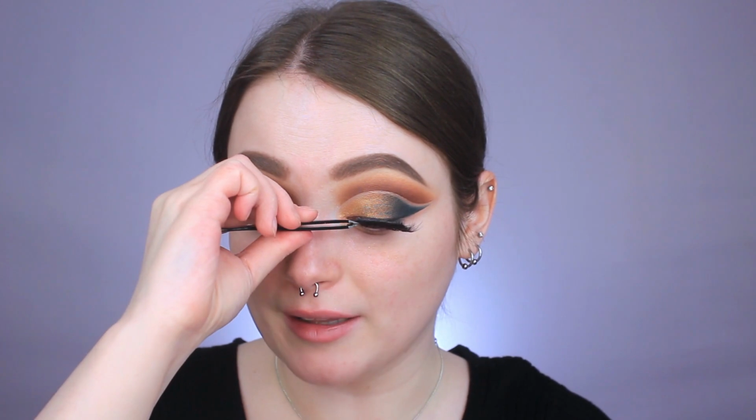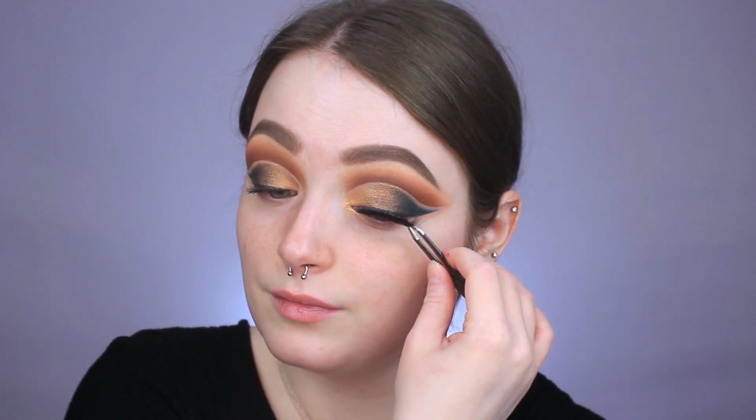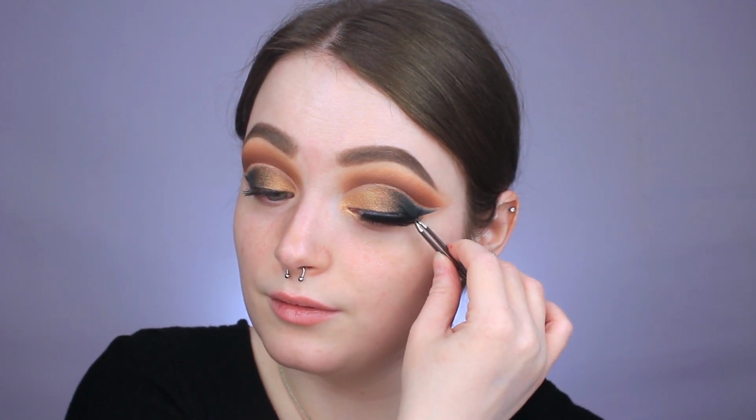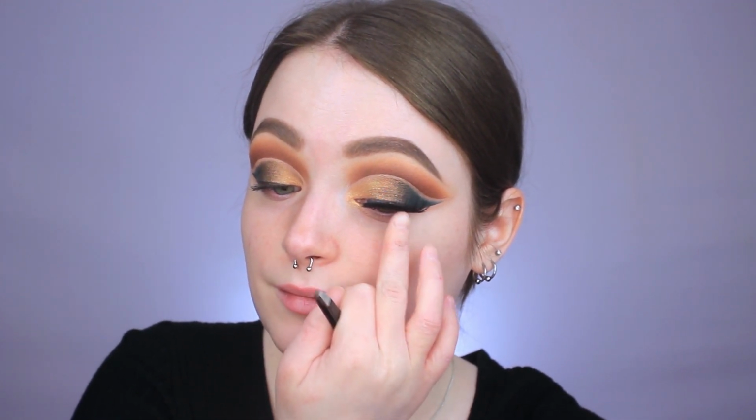And again, I'm just going to pop my lash in the center, attach the inner corner, attach the outer corner, and then slightly pull it, just so that inner corner doesn't poke me as much. And then I like to take my finger before it dries down and lift up this edge.